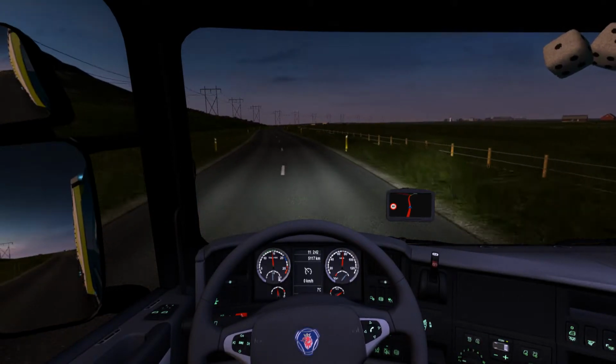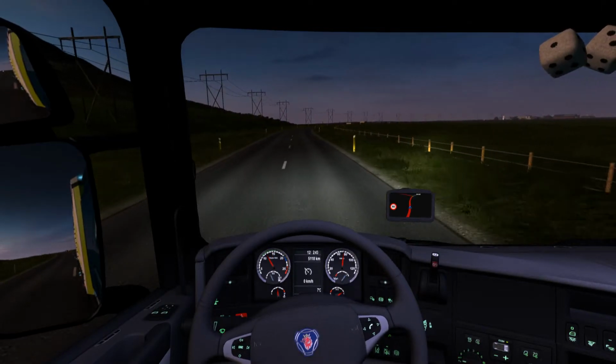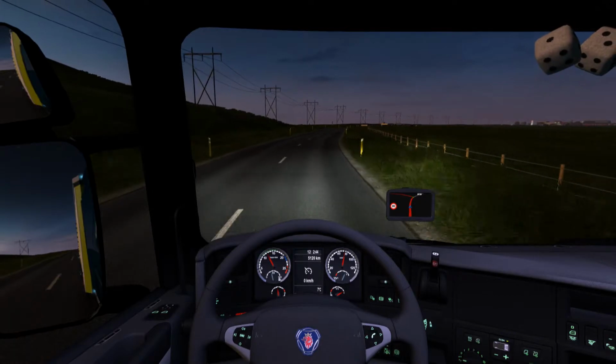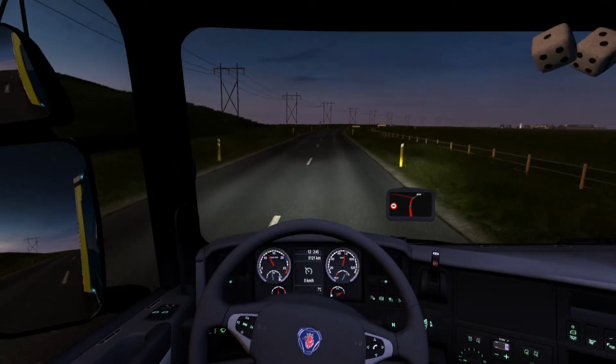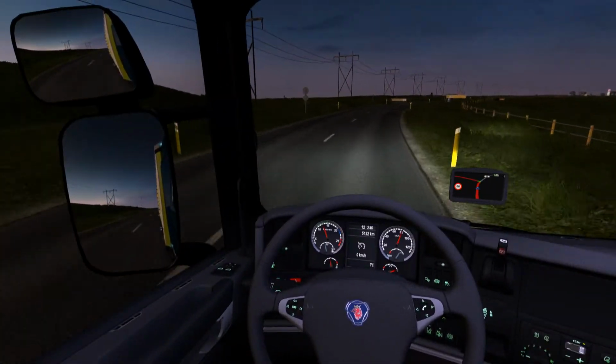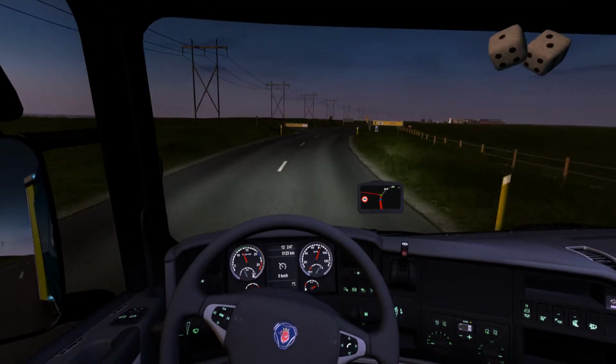So now, as I'm driving here, I'm still using the wheel, which is perfect, and I'm perfectly happy with it. Now the only thing left is the Track IR. I don't have a Track IR, so when I'm scrolling like this, it's just the mouse, as you might have noticed, and I have it at auto center mode.